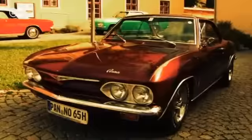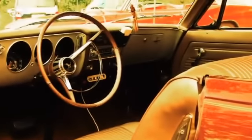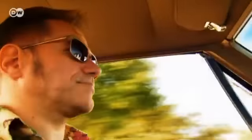Chevrolet responded by launching a totally reworked Corvair. The second generation looked as if it had been designed by an Italian coach builder. The coupe version, in particular, is now considered a classic piece of styling. And there were plenty of new developments under the exterior, too.